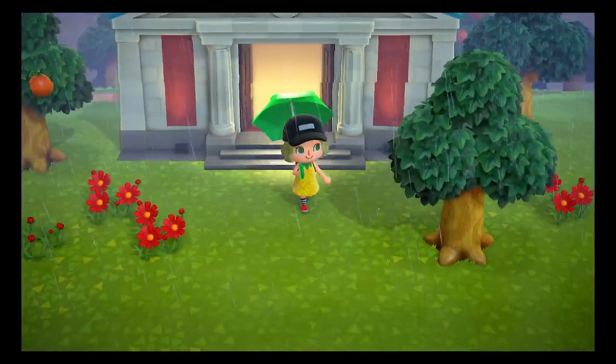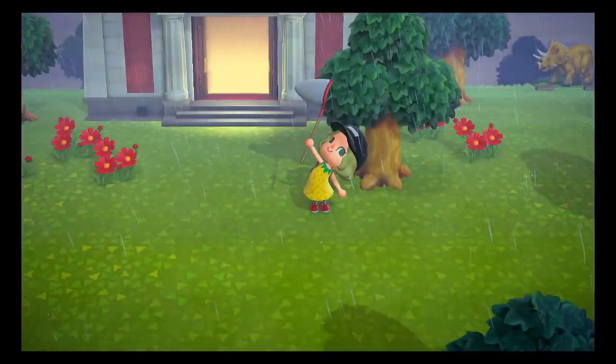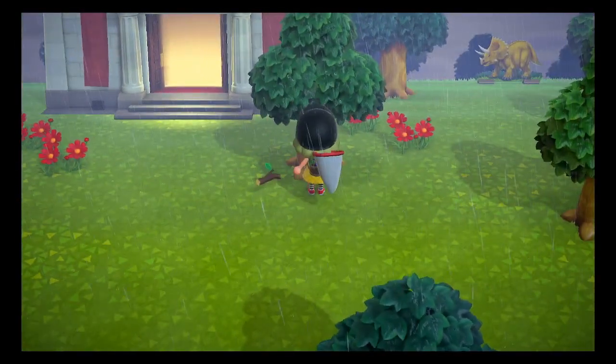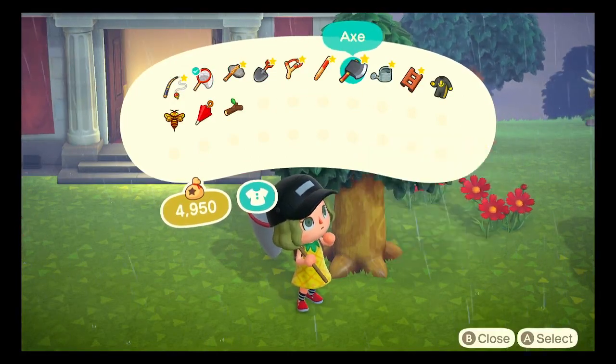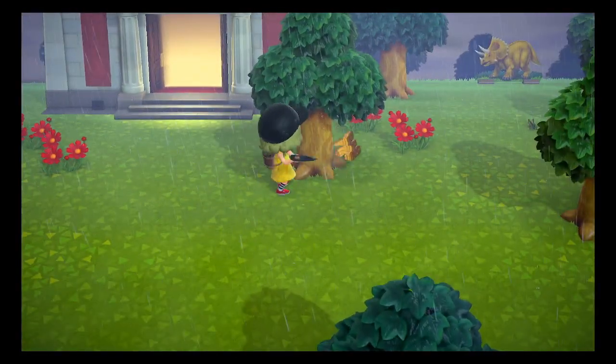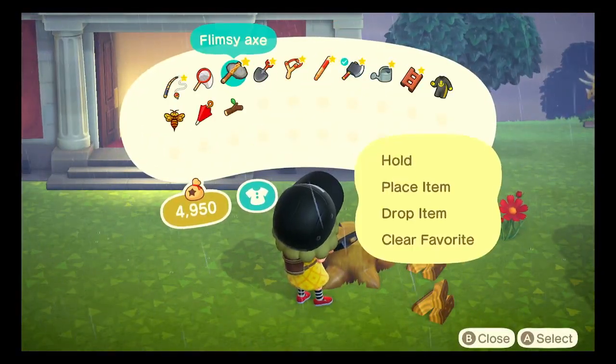Alright, they want us to chop down a tree. Let's, hey bug, what's up? I think we're gonna chop down this tree right here, because I don't want this tree to be in my way for when I eventually make a path for the museum.